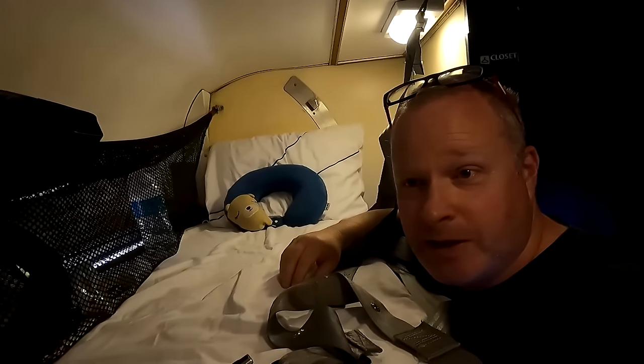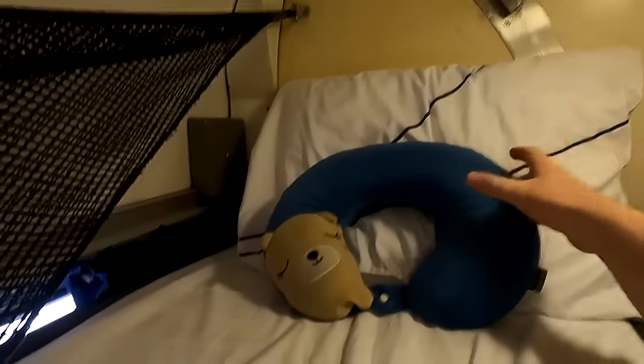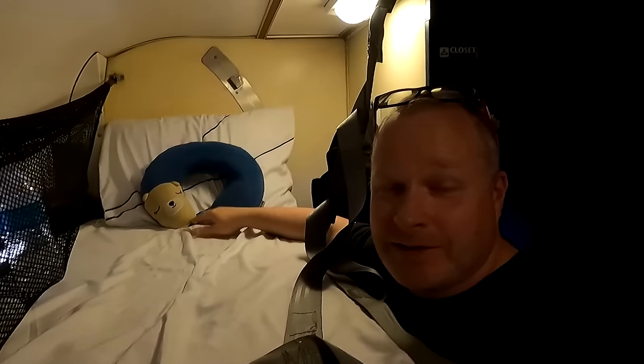I do also have this little net here, and in the net I keep some snacks, my headphones, some water, any medication I might need in the night, and that's good. They do also give you a blanket up here and a pillow. I've brought my trusty travel pillow with me as well. That's a good thing to have.